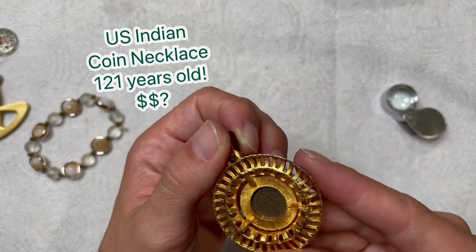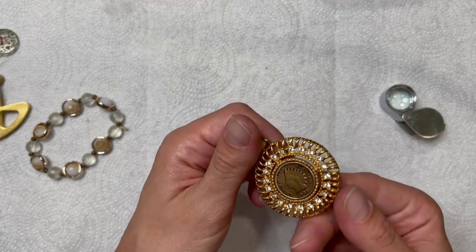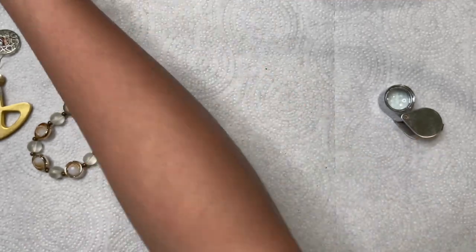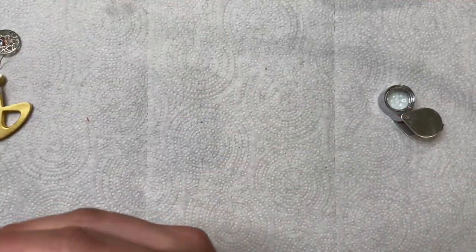It says 1 cent on this side though, so I'm like, is this a real penny? I could almost pop it out of there, but I don't want to. I'll look it up. We'll see. We shall see. A stretchy bracelet. Putting it in a lot. Oh.